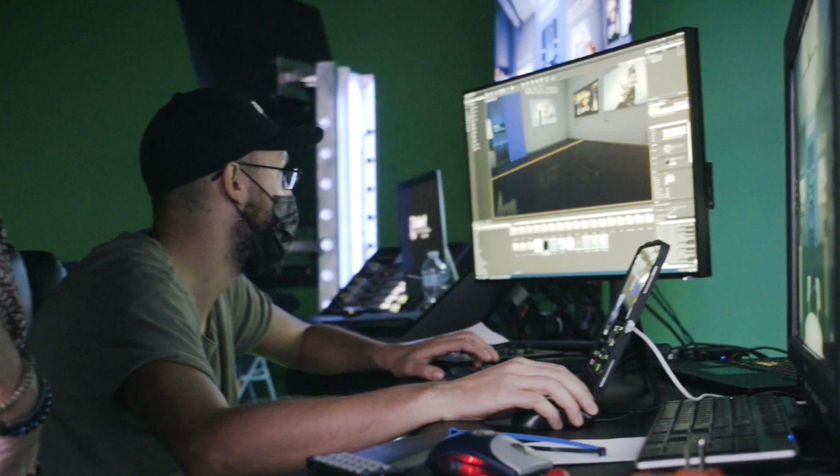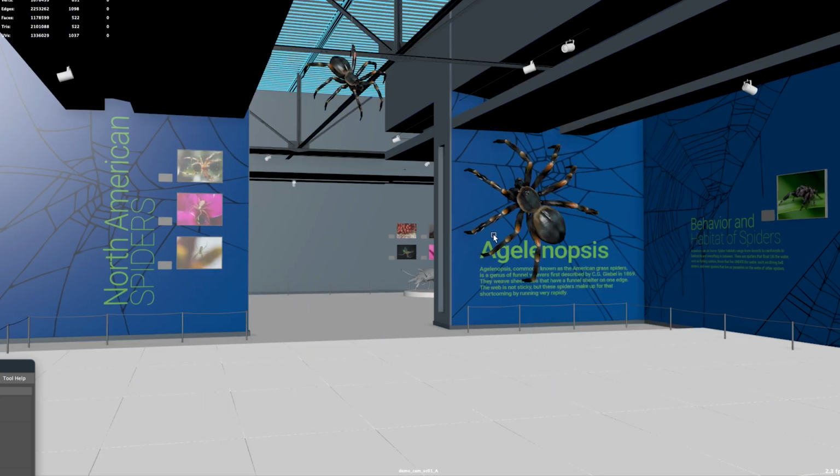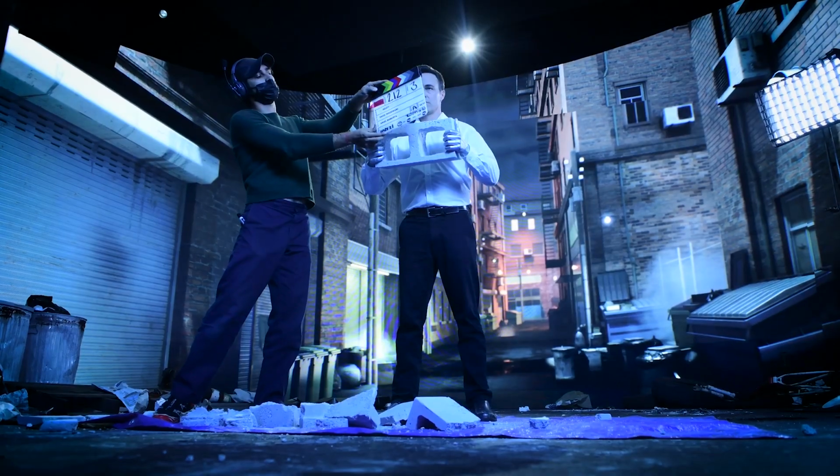The beauty of the LED screen and the LED technology is you have the flexibility to say, hey, let's move that tree, let's move that wall, let's put the sun up here, let's push that back further, let's get rid of that element. That to me also gives you a lot of flexibility as a director. But here we're building the world and shooting them in that world.